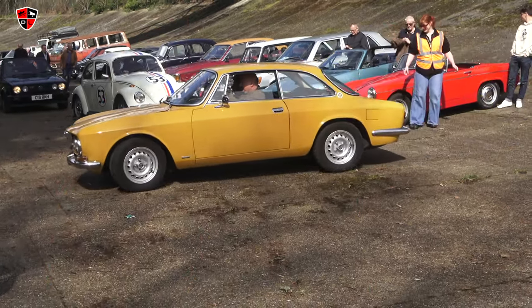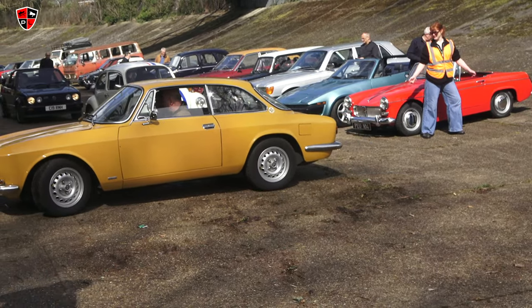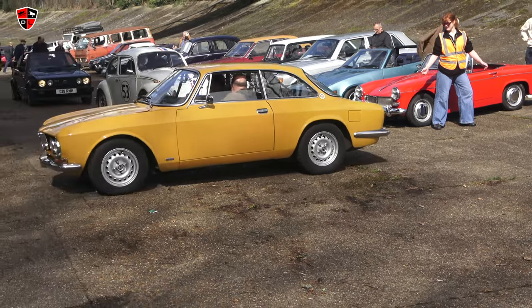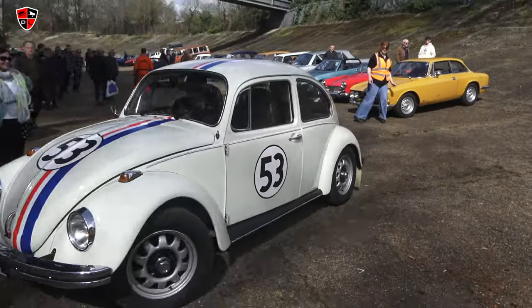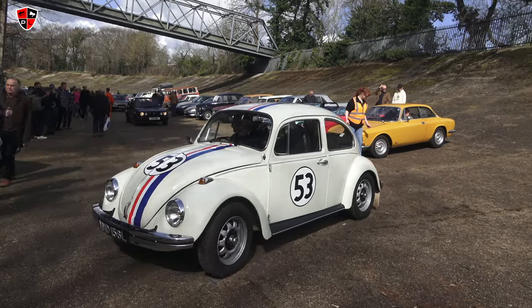Get mixed up between the Giulia and the Lancia. Is it the Lancia four-wheel? It's the Alfa Giulia. Pretty much the same. Well, if you're going to have a white Beetle, you may as well make it look like Herbie.